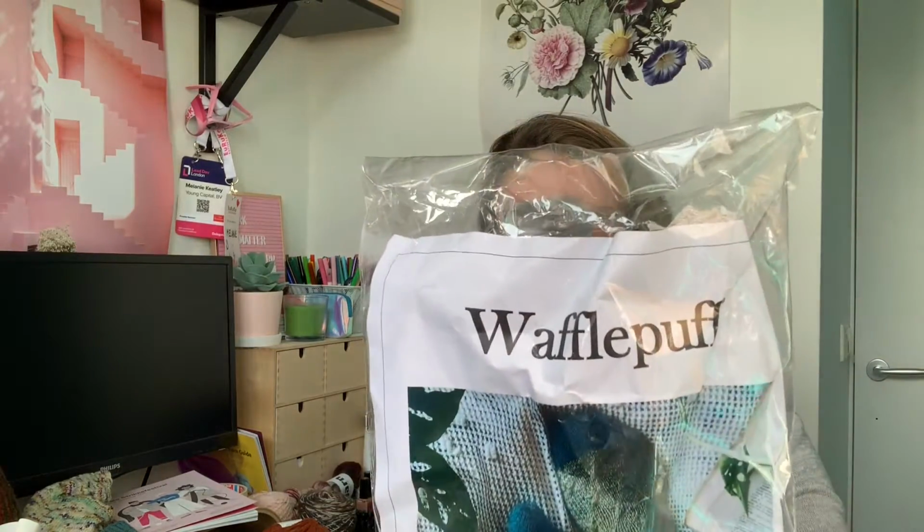I got this sock kit. It's called the Waffle Puff socks. The design is by Satterlund Designs, which is Elizabeth, who is Norwegian. She was not at the festival, unfortunately, but she lives in Bergen, which is a totally different city from Oslo, in Norway. And I think they have their own knitting festival at the end of this month, I believe. I could be wrong, but oh well. But I thought the socks were really, really cute. I really think the name Waffle Puff is super cute.